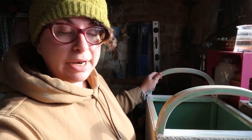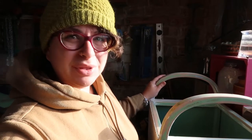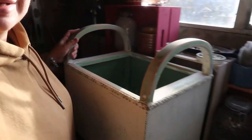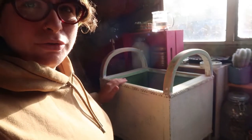So, unfortunately, I couldn't get the paint stripper to work. I think it's just too cold in my garage. I'm absolutely freezing. So I went in with the sander. I'm going to show you, look. I've done my best. I've got as much of the paint off as I can.